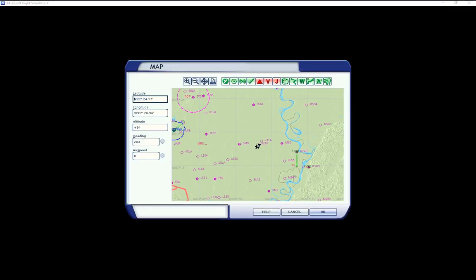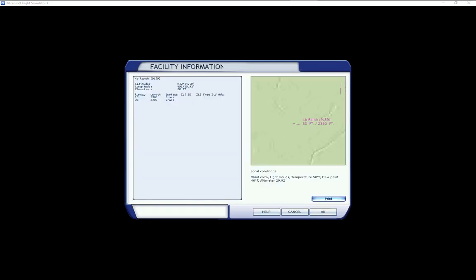So, first thing I need to do, I guess, is find out where I'm at so everybody will know. Here we go, we're going to go to the map. Now, I'm going to move my plane, but it'll put it back. I'm sitting here in a little grass strip called 4B Ranch in Louisiana, and it's 9LS9, it looks like. I'll verify that later, but that's what it says. Anyway, that's where I'm located.